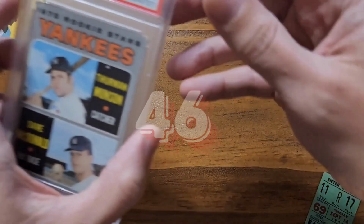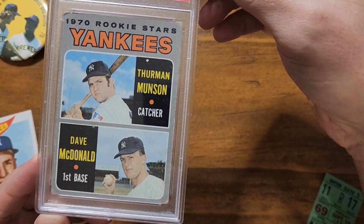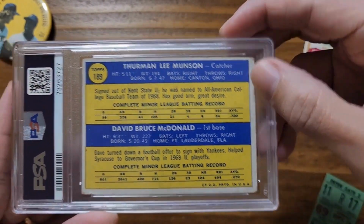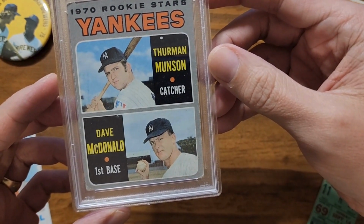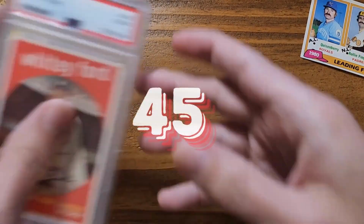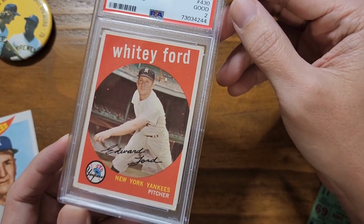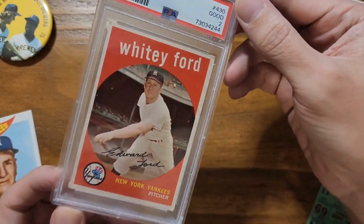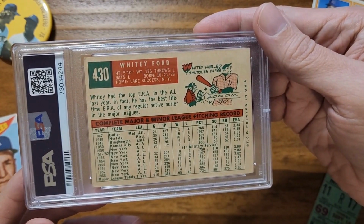Next up, Rookie of the Year, the clean-shaven Yankee legend, Thurman. Beautiful card. And this one is $21.66. Next up, Whitey Ford, 1959 Topps. I love every red '59 Topps. That's definitely my favorite background color. This Whitey gem is worth about $21.30.